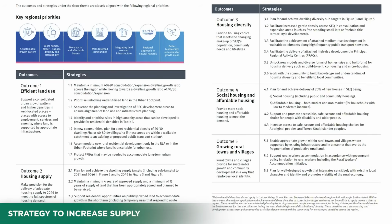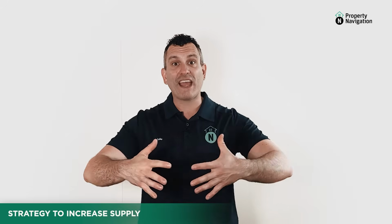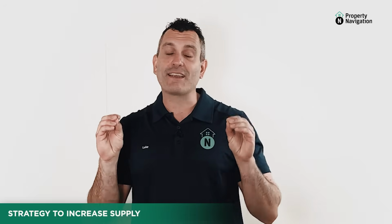The Queensland Government and Greater Brisbane LGA councils are responding with strategies to encourage infill development and smarter growth rather than simply opening new greenfield suburbs. Greater Brisbane, for the most part, has been considered low density, with big blocks and big yards, but it's been slowly changing, and big changes are coming in the future.